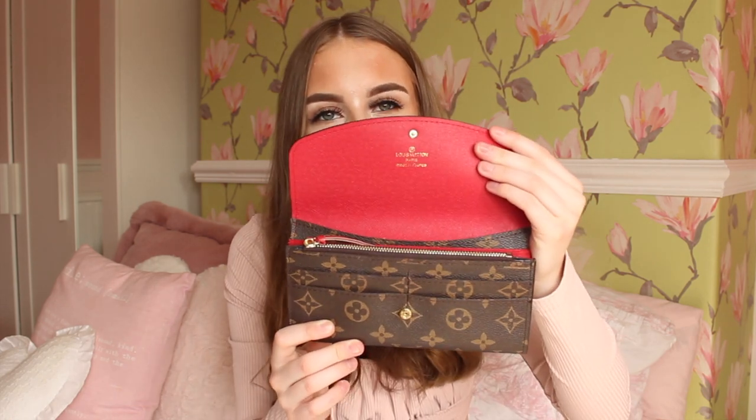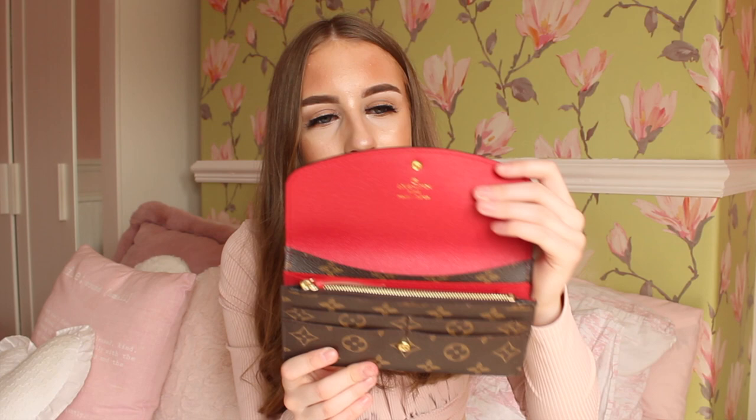I actually really love the red interior. I think it's a classic Louis Vuitton colour, and this purse is just amazing for fitting everything in it. If you ever want to go on a massive shopping trip, take this purse with you, because it's so spacious and definitely worth the money, even if you did buy the real one, in my opinion.